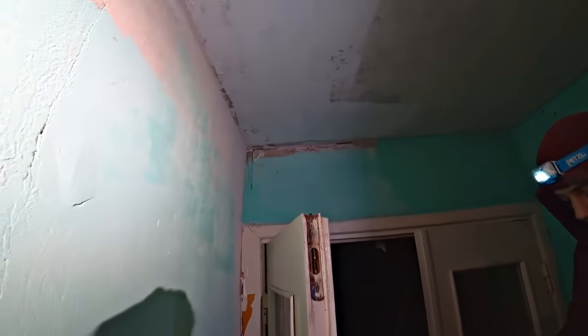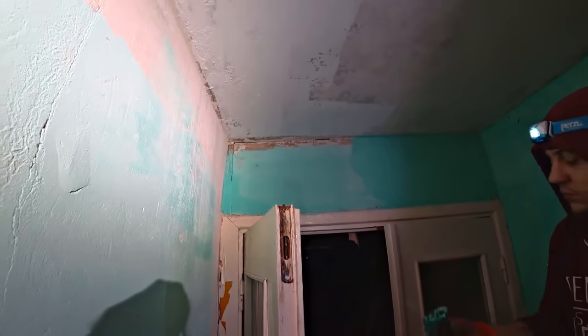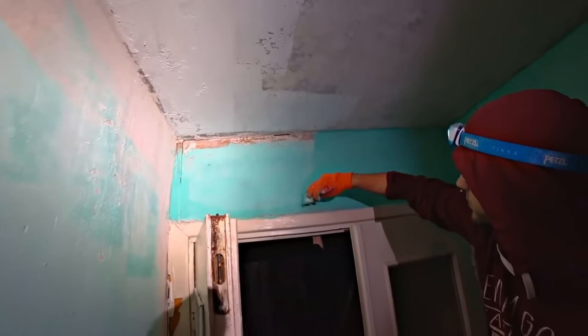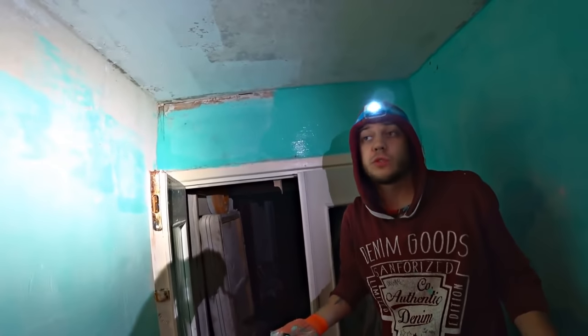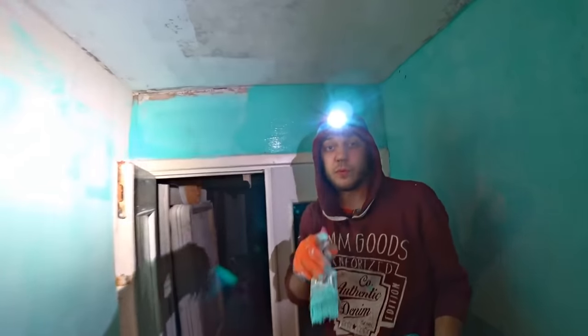There are some places we can't paint well, unfortunately. Anyway, the walls are becoming better. We are not pros in that anyway, we're not builders or something. We just make it as good as we can, you know? Anyway, guys, we're making a nice flat for ourselves.